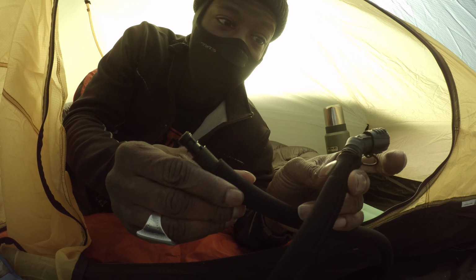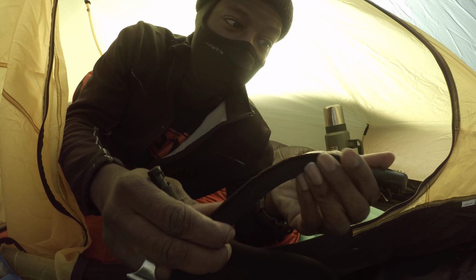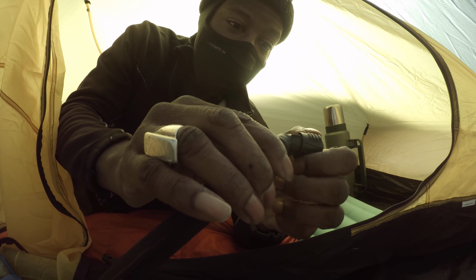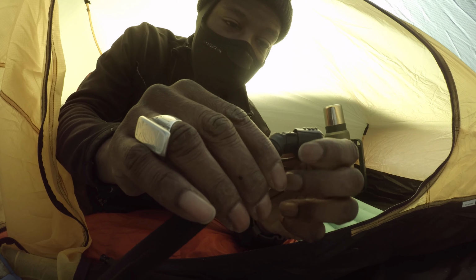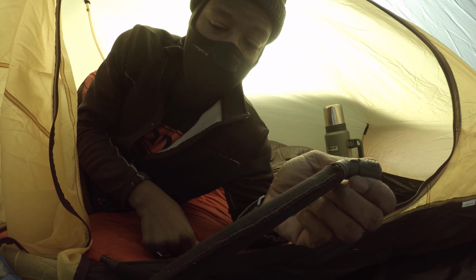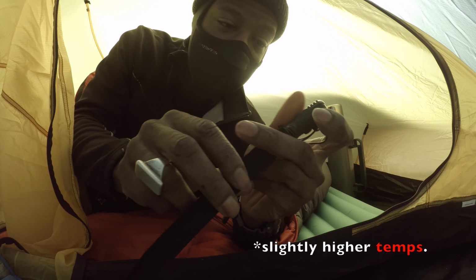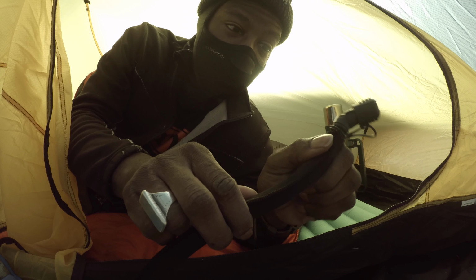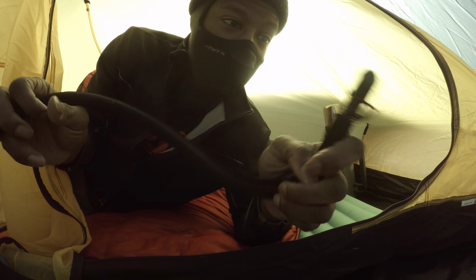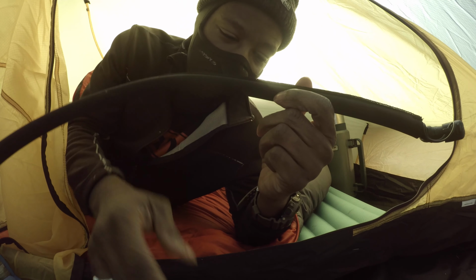Now this piece here. I can't take the sleeve off of this, but it's frozen solid. You can't drink out of this. So this wasn't very well insulated. That's a real bummer. I want to test it out in lower temperatures and see what the issue is, see if the situation is the same. But as of now, if this freezes up, what's the point of it even being insulated?